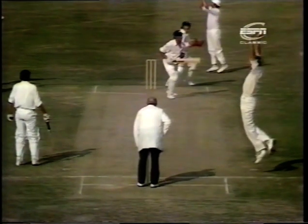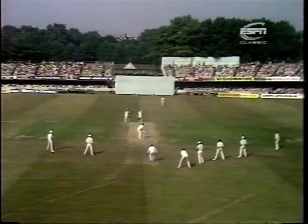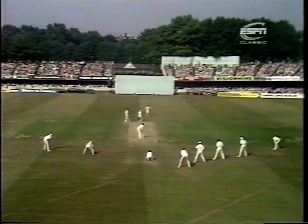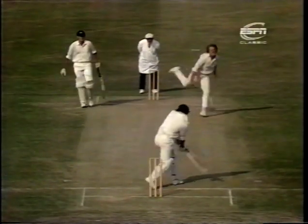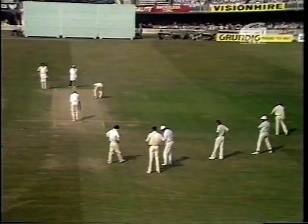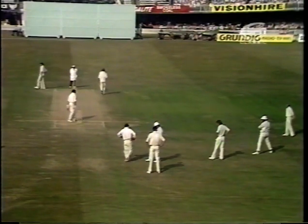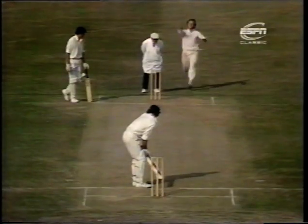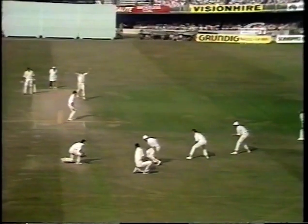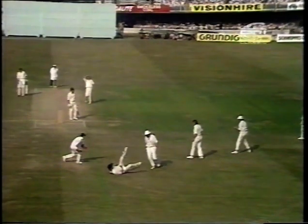Gooch taking a very gentle, simple catch there at slip. Came off at a very nice, easy pace for him. And he's spilled it out. A disappointed look there from Peter Lever. Let's see again. Fortunate he was. Low down there to Tony Greig.